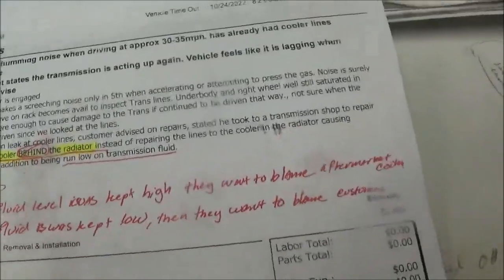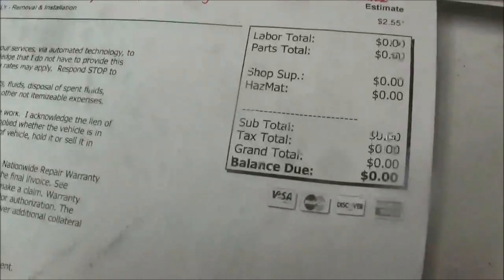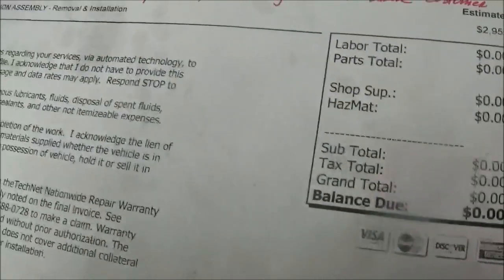And there's another thing. We can see the cooling here. It got ram air and it's directly in front of the fans. They say it's behind the fan. But there's something else I want you all to see.